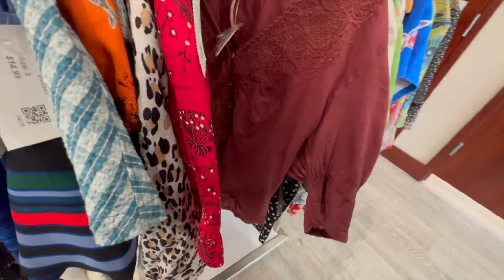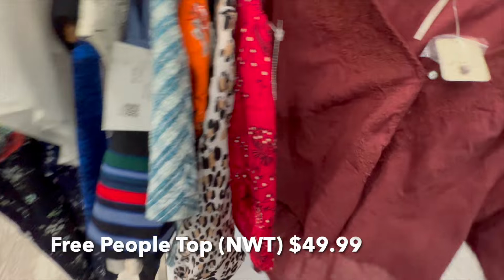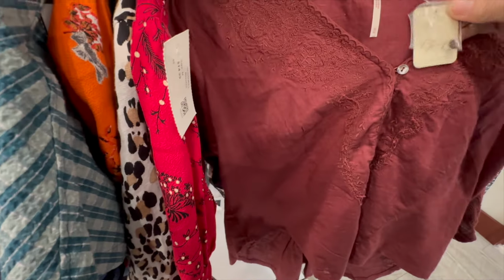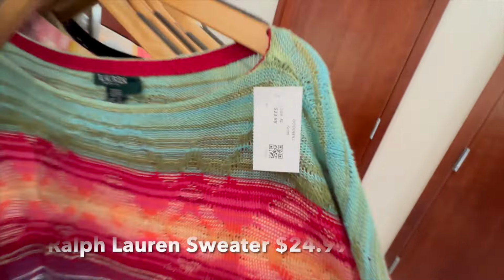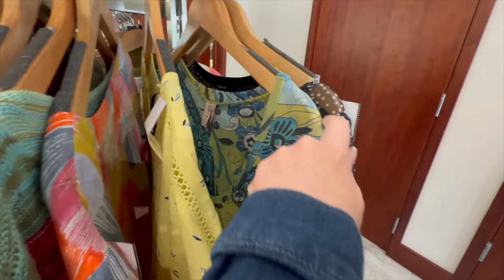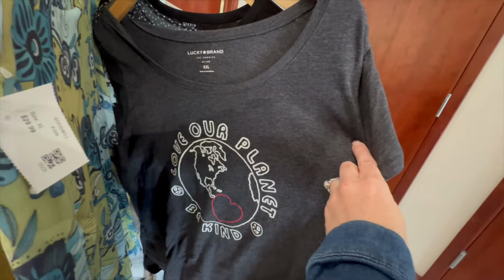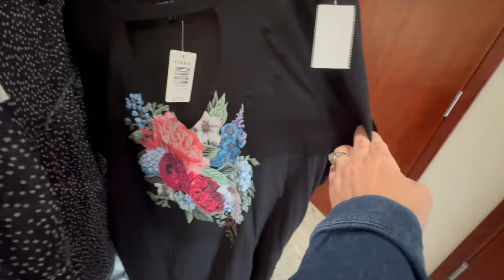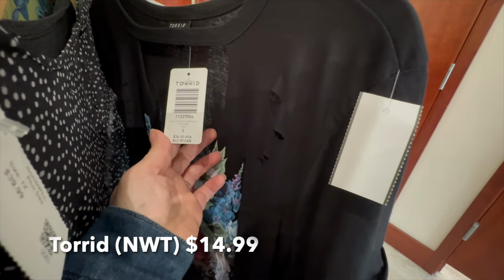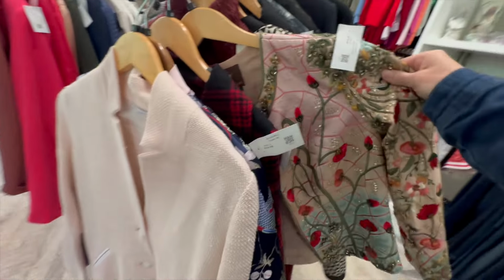Like, for instance, this Free People shirt that was new with tags is beautiful. I almost bought it, but then I was like, Bridget, you don't need it. You don't need to spend $50 when you could probably find something like this at a regular Goodwill for under $10. It is good market research to come in and see which brands do command a decent amount of value. So I was learning. This is good. Those boots are sure cute. I thought this was quite fancy.